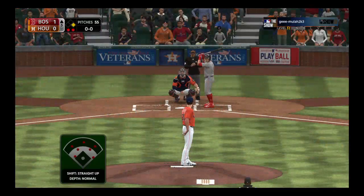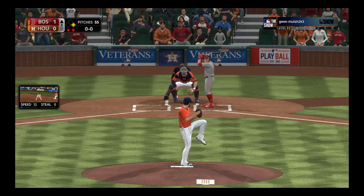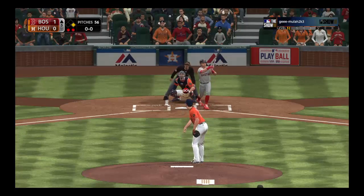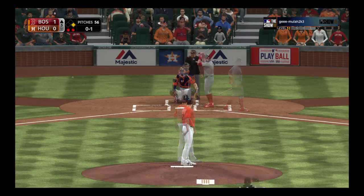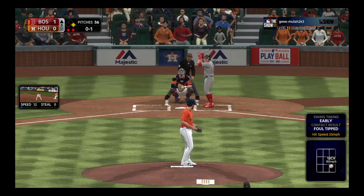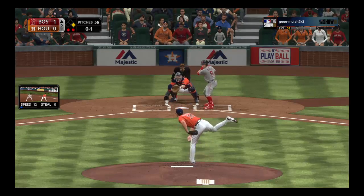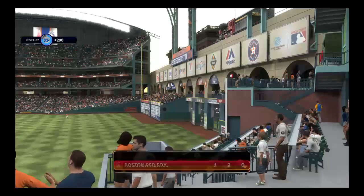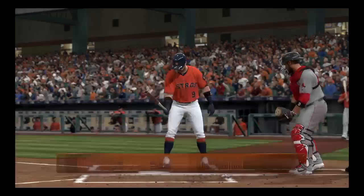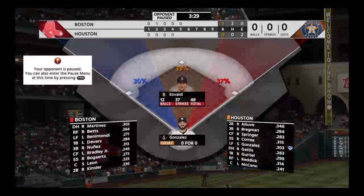Here's the second baseman, Ian Kinsler. First pitch on its way. A little bouncer. That winds up foul. Slider, and that's hit on the ground towards second. There is a haunt him after all. Here's Marwin Gonzalez now, and maybe a little.